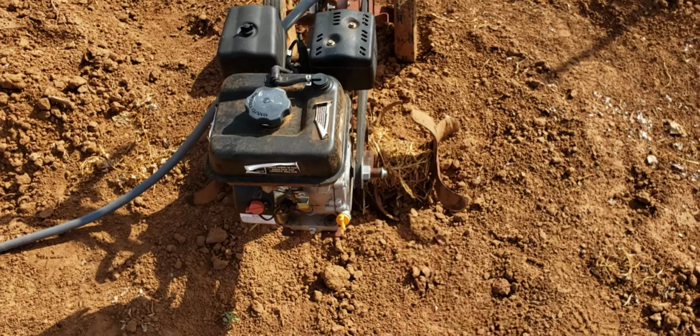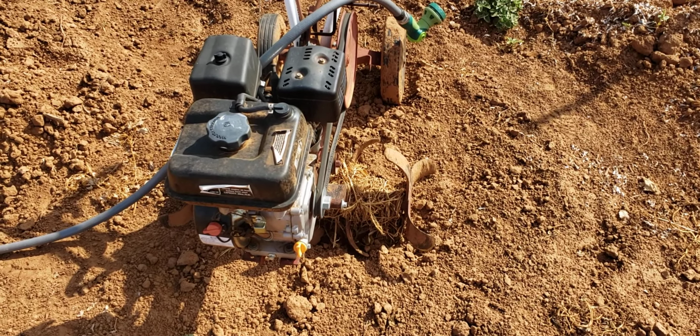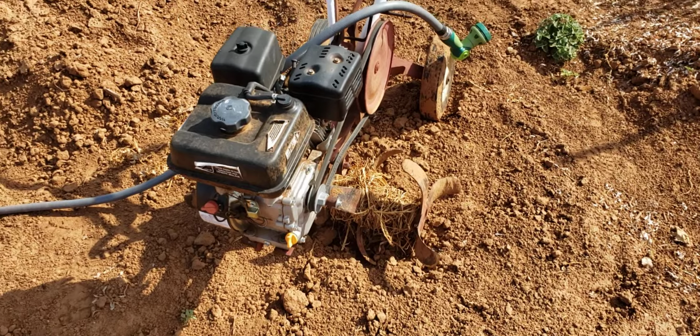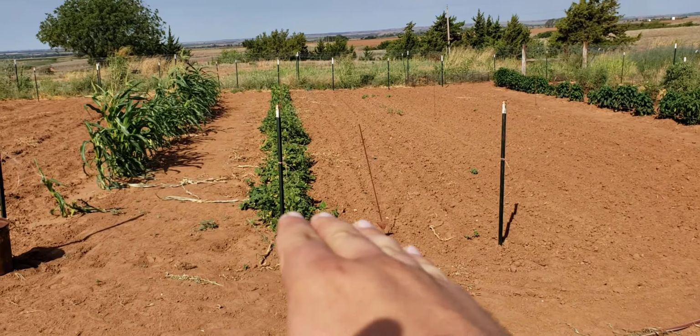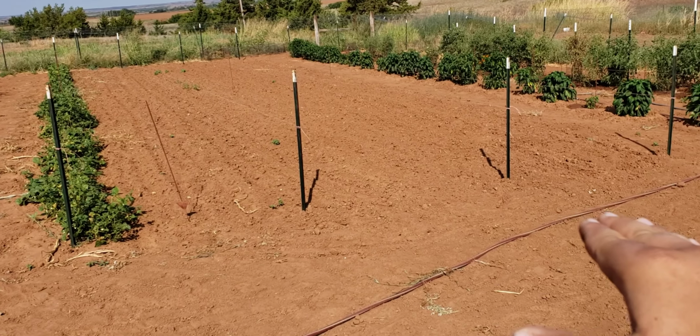But the tiller right here has been what I've been working most of the time. This thing is a nightmare, you're fighting it constantly because I don't know if you can tell, probably not too well, but about right here where the corn is, it starts sloping downhill awfully hard.